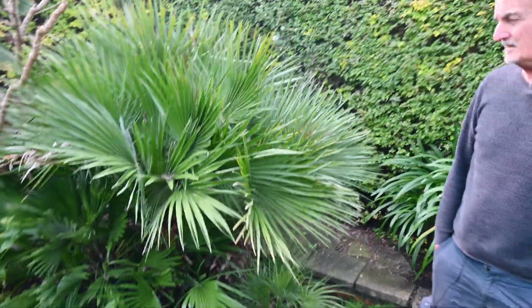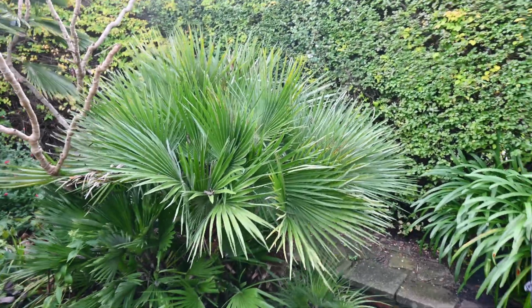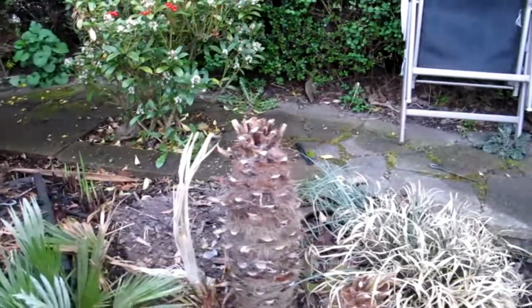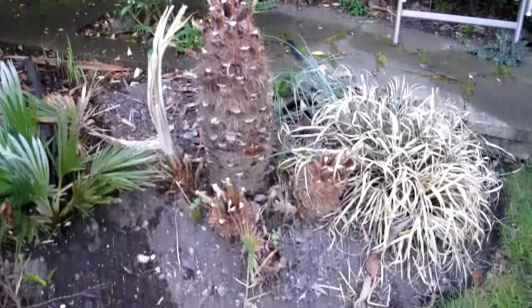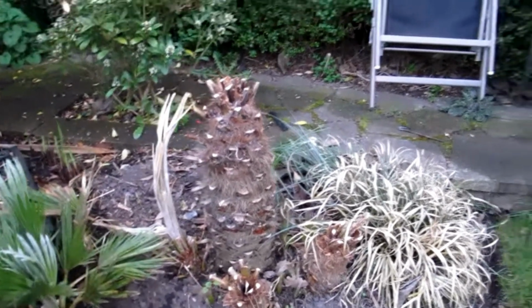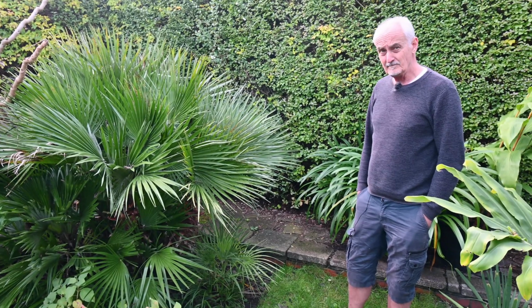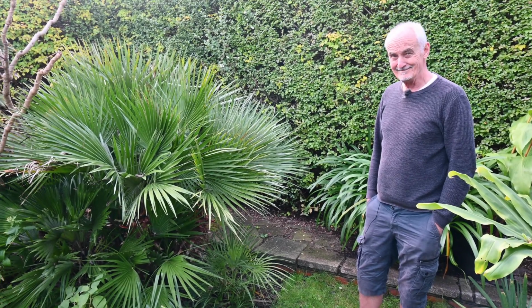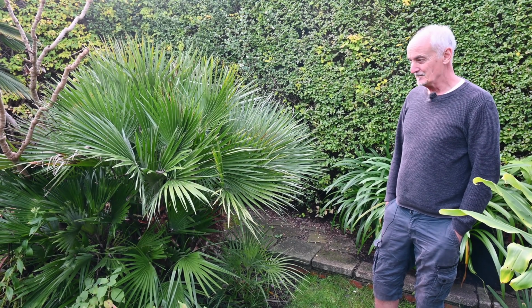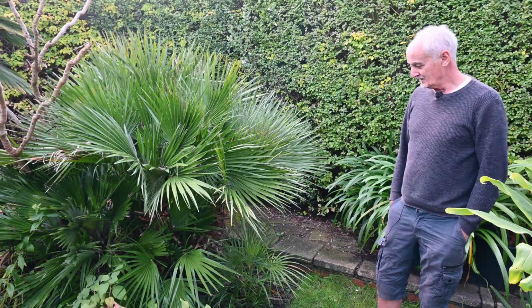Here we've got a Chamaerops, or Chamaerops. And so this was one of the ones that got hit hard. Yeah, they took all the trunks down to the ground, but the trunks come back up from the floor. So we always talk about, well, I think most of us call it a hardy palm tree, the European fan palm, but it can defoliate in really bad winters. But it's come back though, hasn't it?